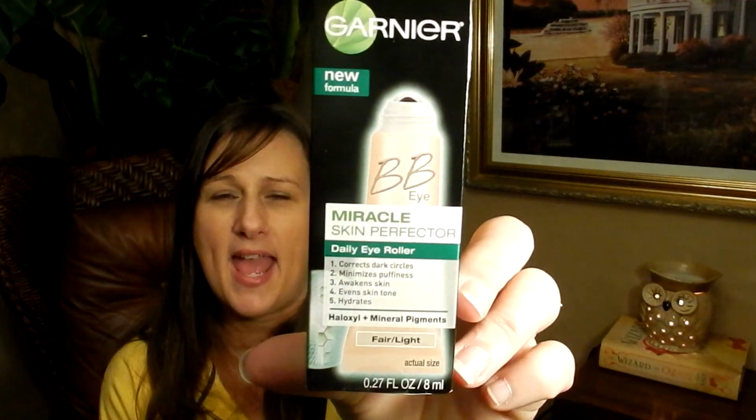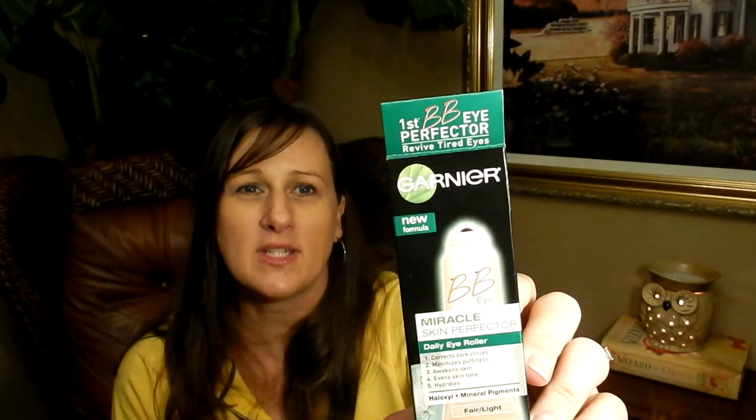So TJ Maxx, you know I was there. I'm always looking through their makeup and lotions and things like that, shampoo. But I did find this skin daily eye roller, and it was $2.99. It's supposed to help with dark circles because I have inherited dark circles, unfortunately passed them on to my children. It's supposed to correct dark circles, yeah right, minimize puffiness, awaken skin, even skin tone, and hydrate. And this is for the fair light, so I am hoping that this is also a corrector.